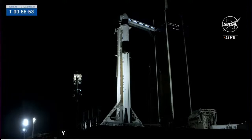Now, upon liftoff, today's flight to the space station will take almost 30 hours, with Dragon flying autonomously the entire way. And just like autopilot on a commercial aircraft, the crew always has the ability to take manual control of the spacecraft if needed. It continues to be a smooth countdown, and we're looking good for an on-time liftoff.